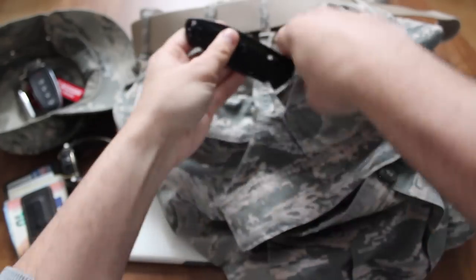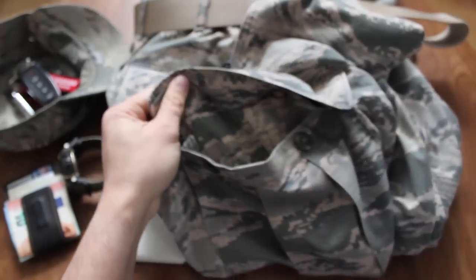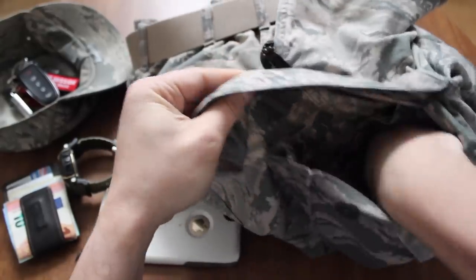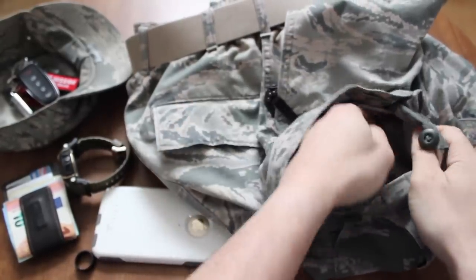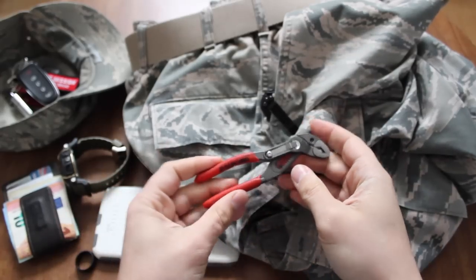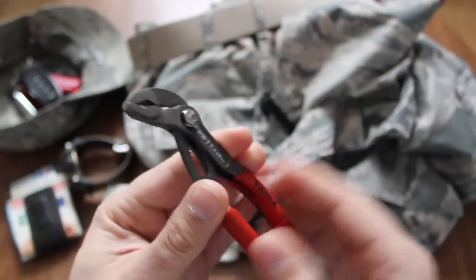That's just my preferences. You might have your own preference. Moving on to some of the other pockets, I've unbuttoned all of them just so it's easy to access, although in uniform, you should have them all buttoned. And this little guy, this has been a lifesaver numerous times.